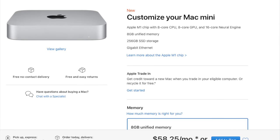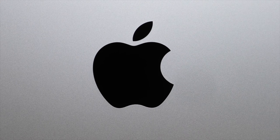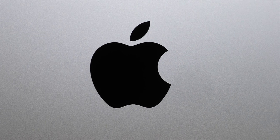I love this cheapest version. It is the cheapest way to get into the new M1 processors, and you only really need a basic monitor, keyboard, mouse to get going. You don't need a dock, you don't need anything else. It just works the second you turn it on. I can't give anything else a better recommendation than that.